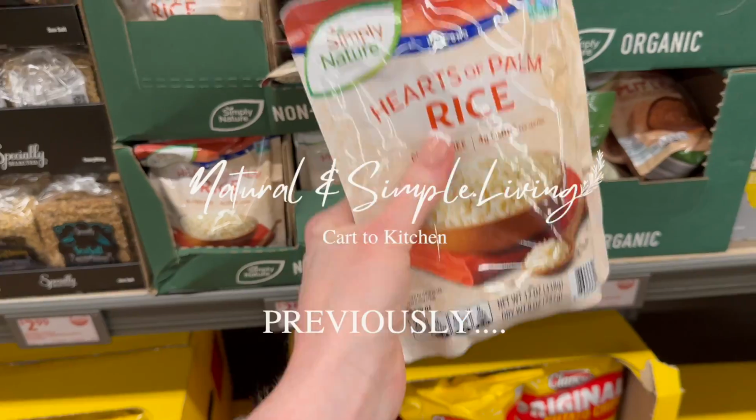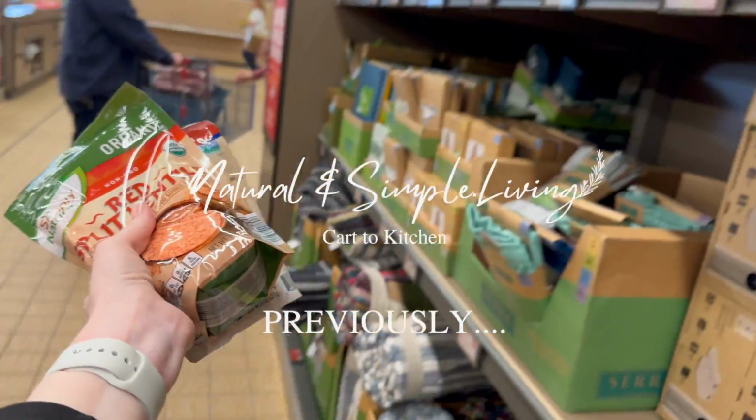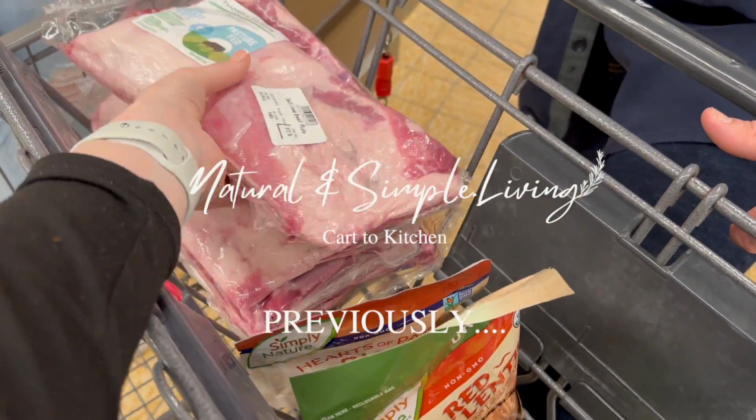Ooh, what's this? My stuff's way up on the top shelf. Did you do that? Yeah, I did not set it. This was a great photo.